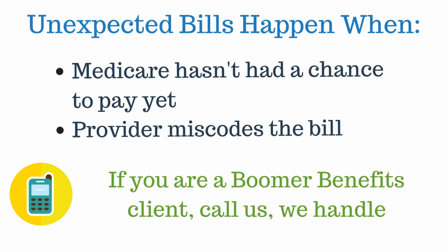This one is so common that here at Boomer Benefits, we tell all of our policyholders to call our client service team first before paying any bill that they receive in the mail. Our team researches these for our clients to make sure that they don't accidentally pay a bill that is in fact already going to be covered by Medicare or their Medigap plan.